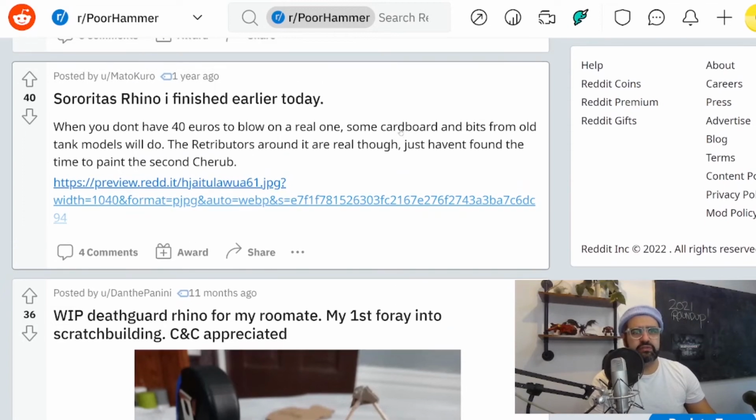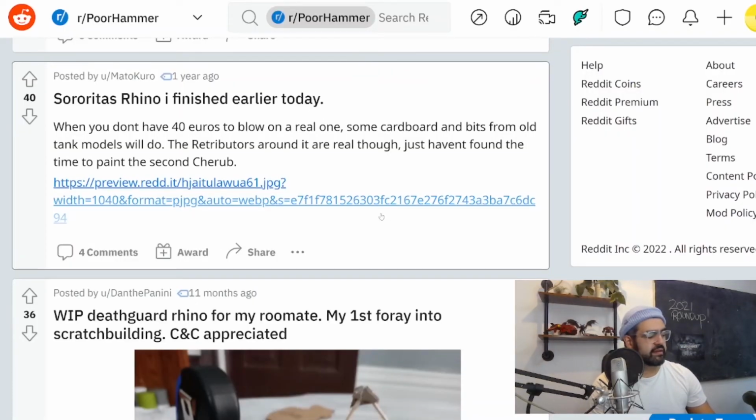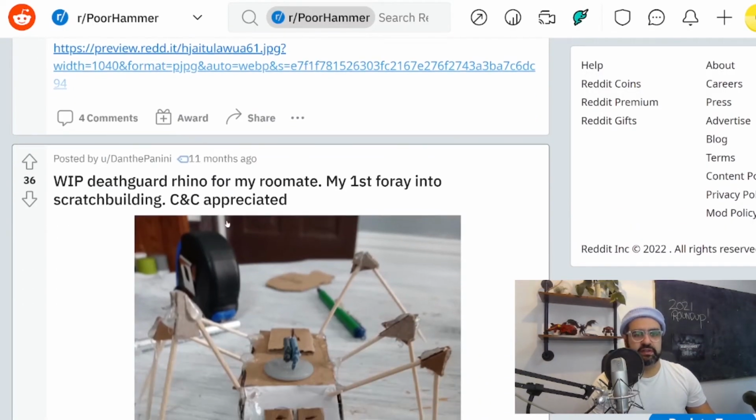Here we have Matokuro with a Sororitas Rhino that they finished earlier today. When you don't have €40 to blow on a real one, some cardboard and bits from an old model tank will do. The attributes around it are real though, just haven't found the time to paint the second cherub. Honestly, I go for it. Like, this isn't bringing Games Workshop down, is it? This little Rhino. No, it's great. Cool. Enjoy. Hope they transport those girls very well.